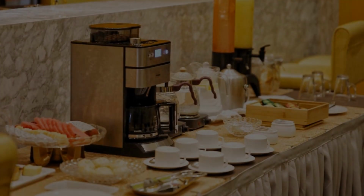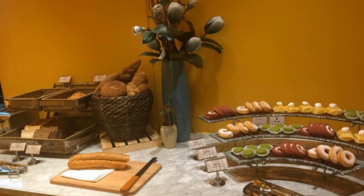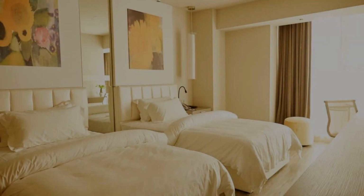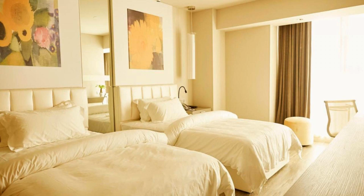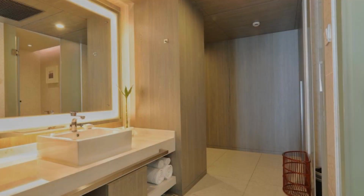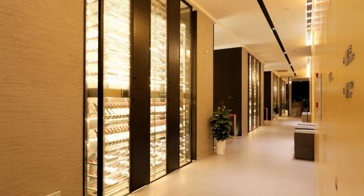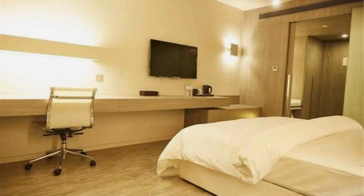The location of the hotel is first class and guests love walking around the neighborhood. There are 10 types of rooms available on booking.com. You can book online and enjoy it. You can see more than 100 reviews of this hotel on booking.com. Its review rating is 8.5, which is very good.